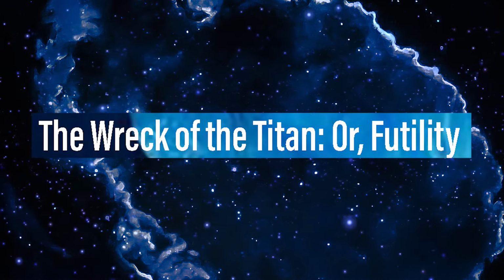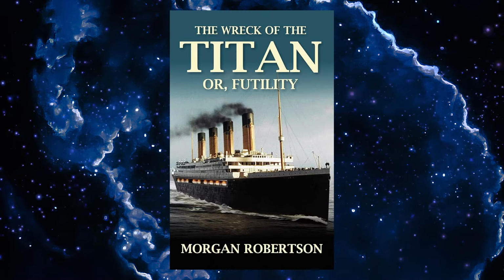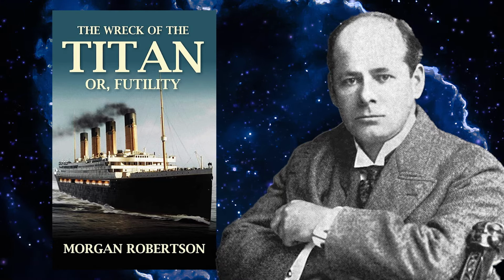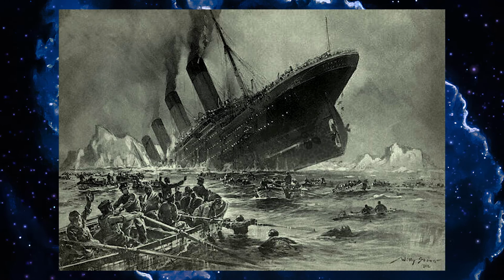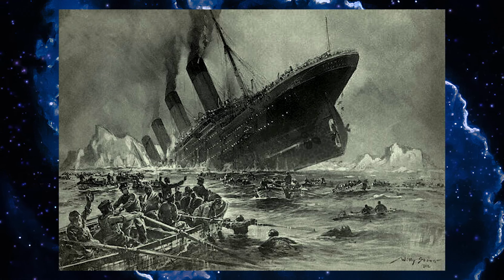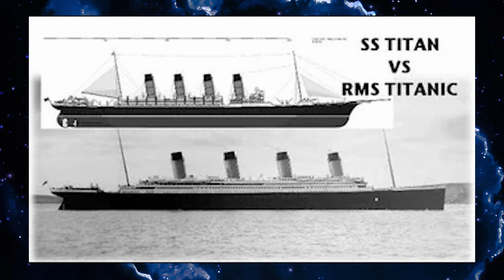The Wreck of the Titan or Futility. The Wreck of the Titan or Futility is a novel written by Morgan Robertson, first published in 1898. The story is known for its eerie similarities to the real-life sinking of the RMS Titanic, which occurred 13 years later in 1912. Both the Titan and Titanic were described as being among the largest ships of the world with similar lengths and both considered unsinkable.